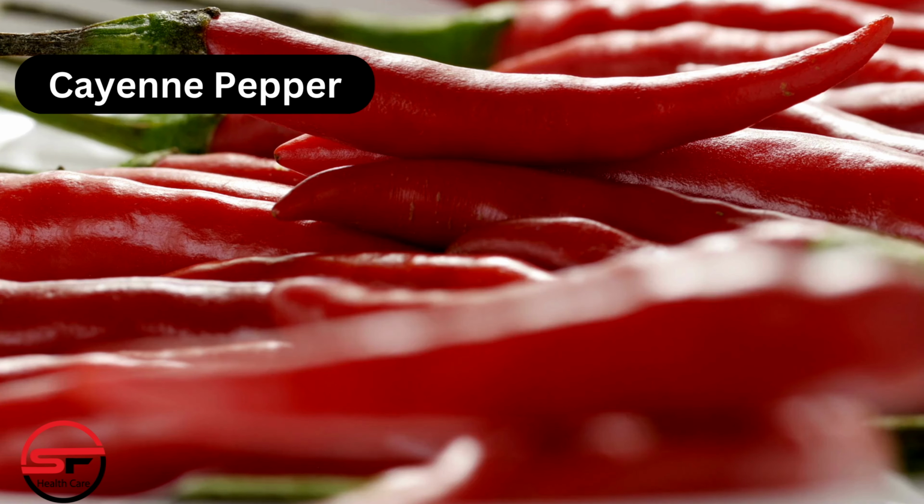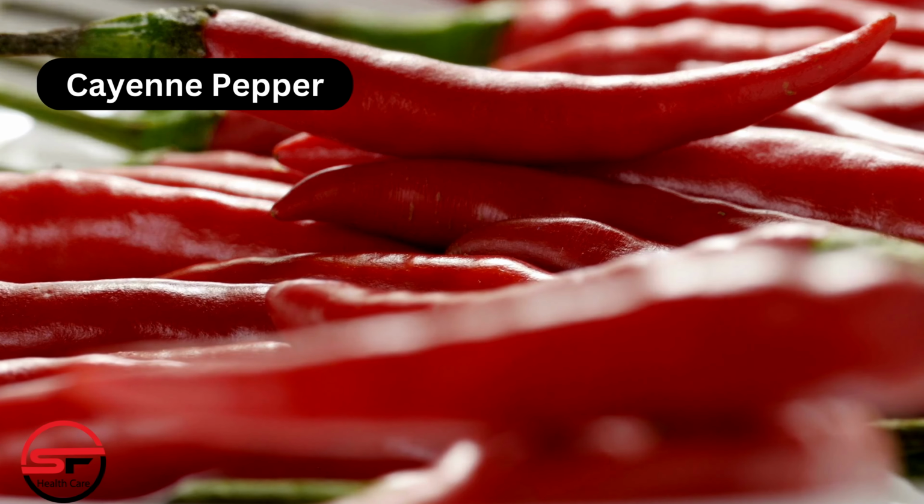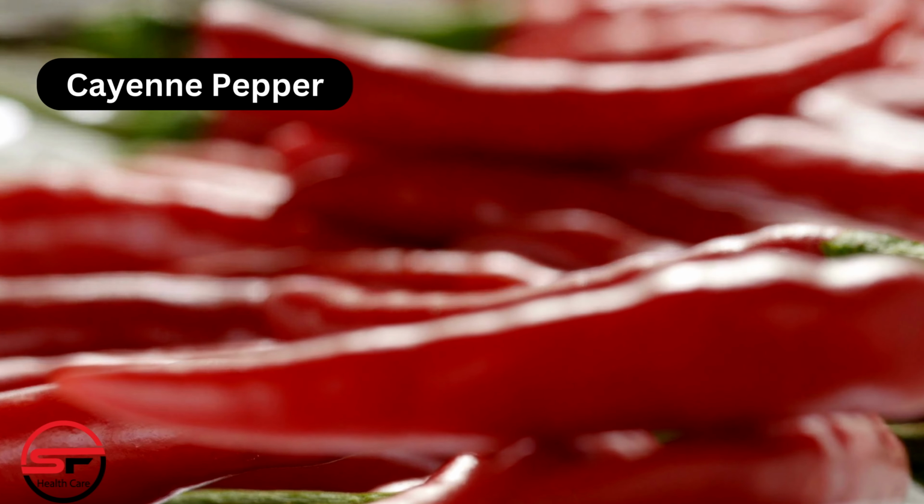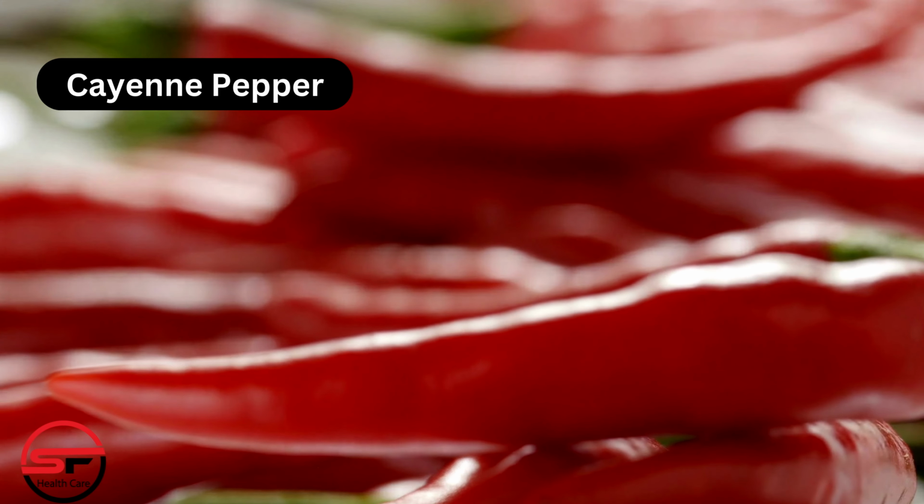Cayenne pepper. Capsaicin, the active compound in cayenne pepper, has vasodilating properties, promoting the widening of blood vessels and enhancing blood flow.